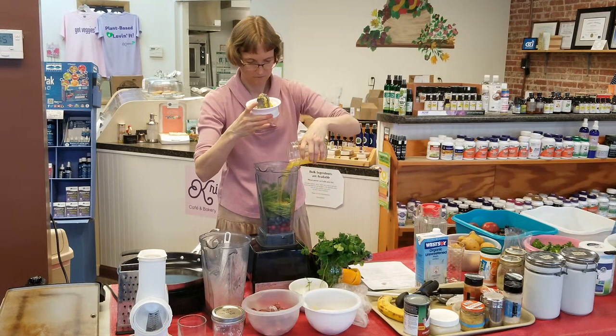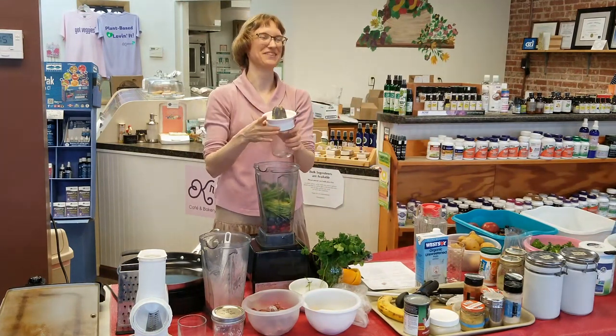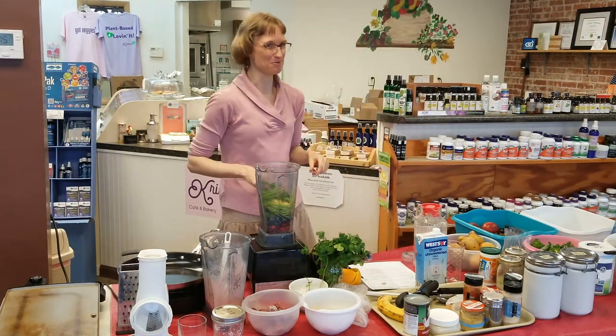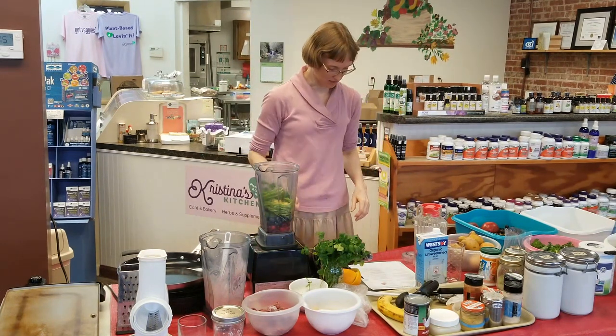Charlotte wants to know, do you make this at the restaurant? I don't. I have all the ingredients at home to make it. But if someone wanted it at the restaurant, I could probably do it just with regular blueberries instead of wild blueberries, because I do keep most of the ingredients on hand.